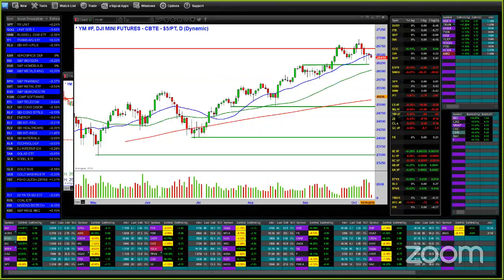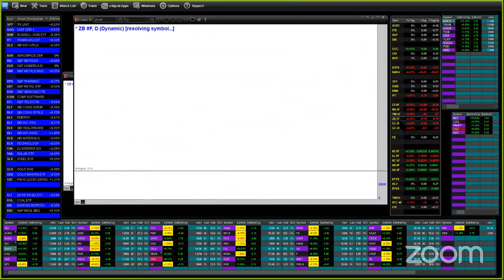The Dow has been the strongest inside day so far. It's early. Don't know what this is doing because it's just chopping around. Buyer stepped up again. Same story. Haven't been able to push it up. Let's see what's going to happen.